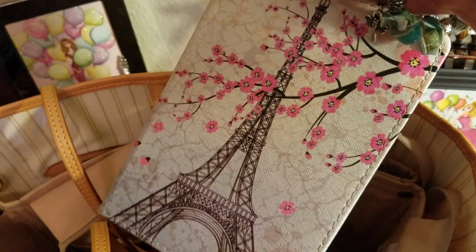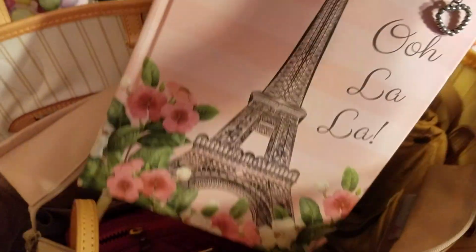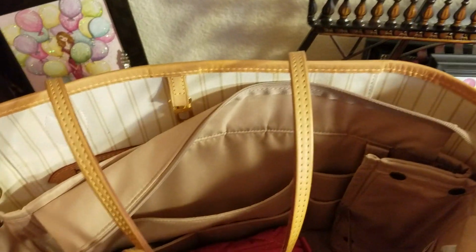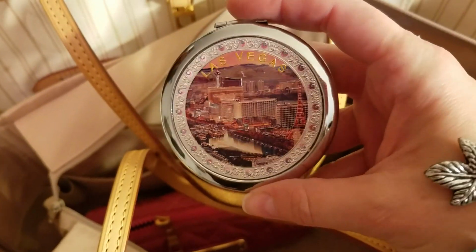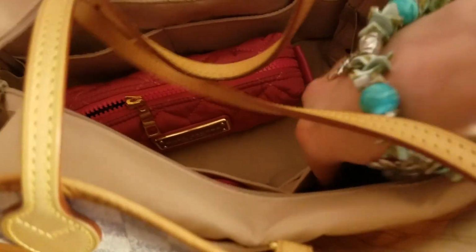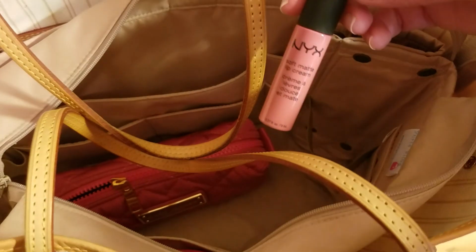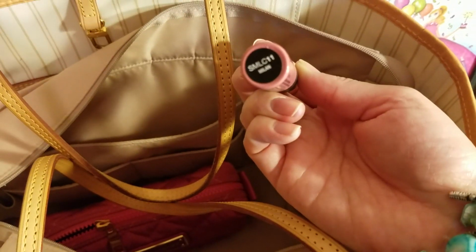My iPad mini in this cute case from Amazon. I carry this cute notebook to write down notes from work, from our meetings. This compact mirror. Nivea chapstick, lipstick. Don't know why this is not focusing, but there it is.